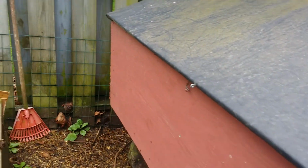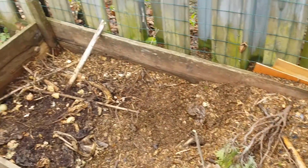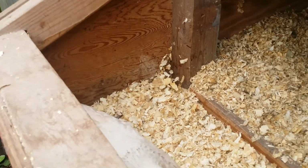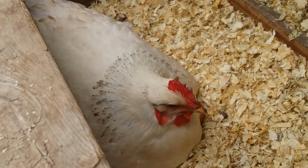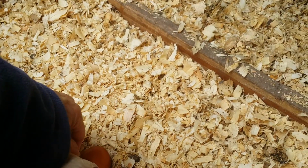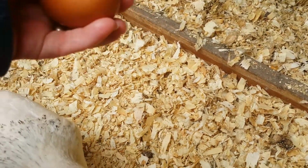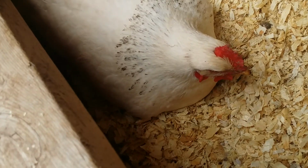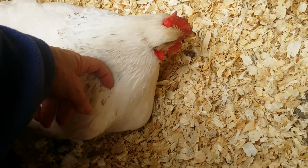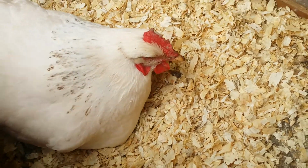Might actually have some eggs in here. That's the compost bin. We dump everything in there and let the chickens further compost. Hello, Colleen. That's not your egg. What are you doing with that egg? That's not your egg. That looks like it's Kate's egg. Say hi to the camera, Colleen. Good girl. Yes, you are.